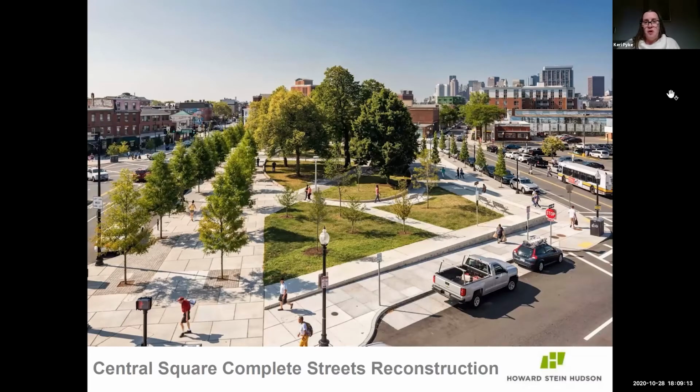This is Central Square in East Boston. Again, some more urban feeling projects. This was another project that started out as a safety project. This is a park in the middle, and it's kind of a square. It's not really a roundabout. You go around it, it's kind of a rectangle. This circular area in the center was the historic park, and we actually expanded the park all the way around, including planning for things like the farmers market that happens here in the summertime.